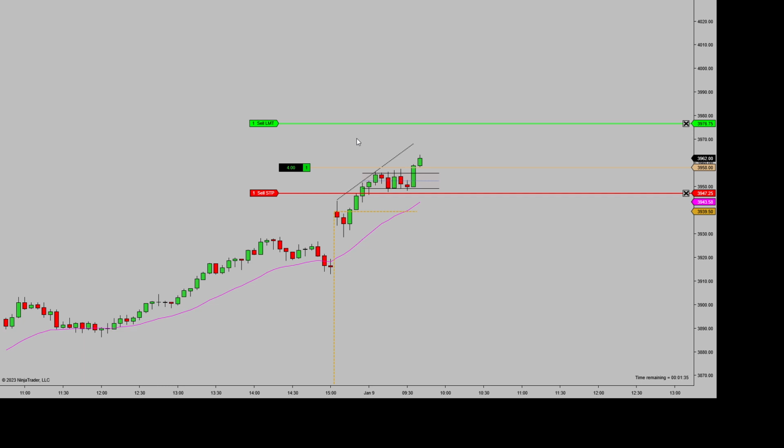Bears really don't want a good follow through on this one. If we get a little tail on there, I'll probably close out because it's going to come back and retest that breakout point, and then I'll re-enter if it shows continuation.